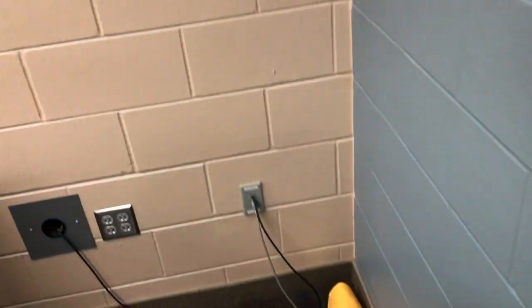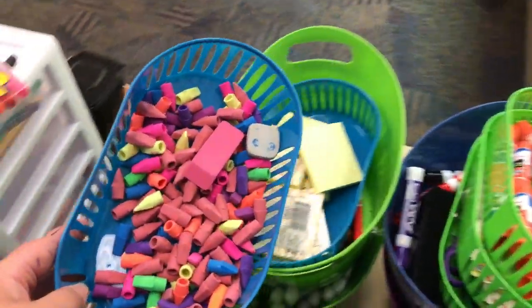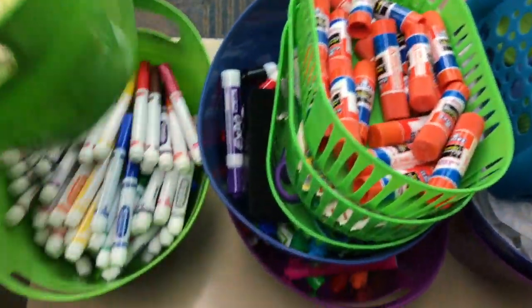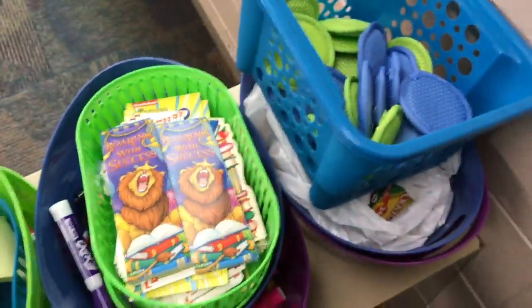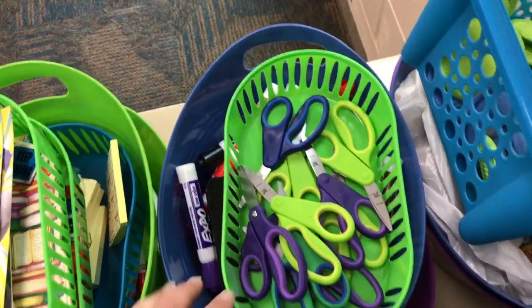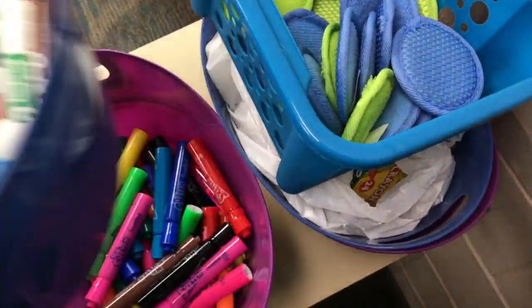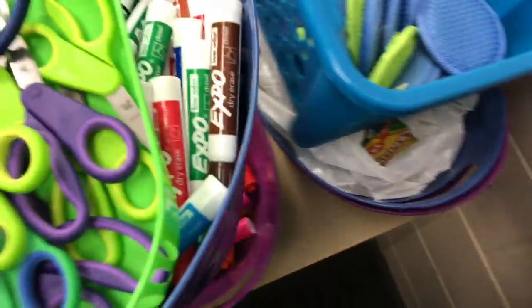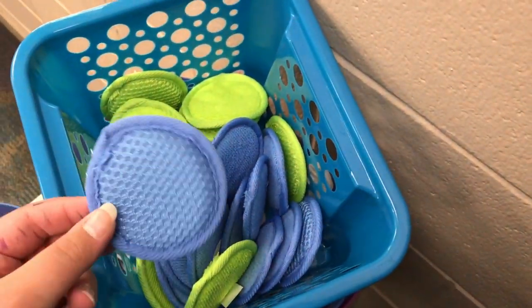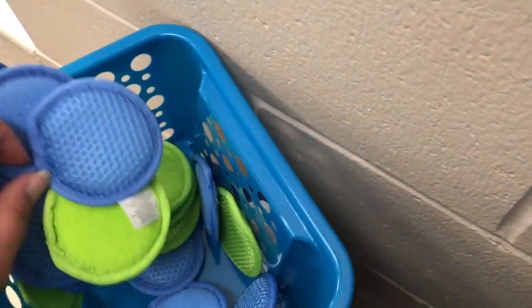And then over here, I have supplies that I started to get out and get organized. So I have eraser tops and a couple of other erasers that were left over, some sticky notes, some thin markers, and some big markers for the kids. I have glue sticks. I have a bunch of random bookmarks that the kids can have, some scissors, some Expo markers, and Mr. Sketch, because come on, who doesn't love Mr. Sketch? And then I have a container of the facial pads. These are from the Dollar Tree, and you get 3 for $1, so I got enough of them for a class set.